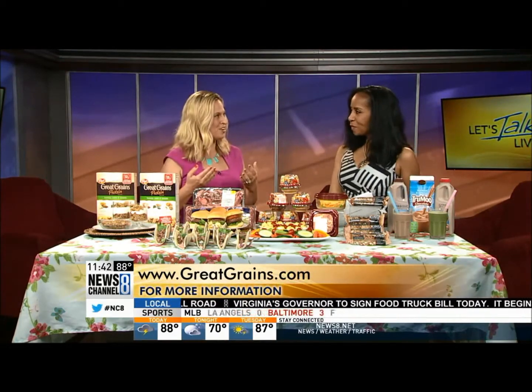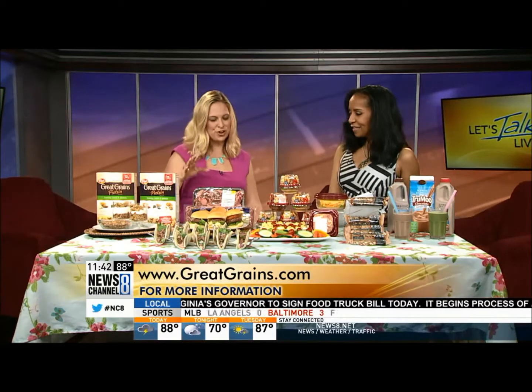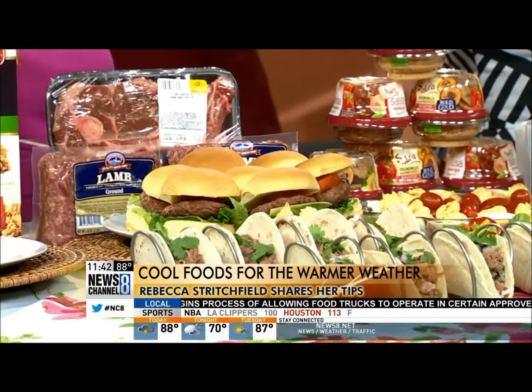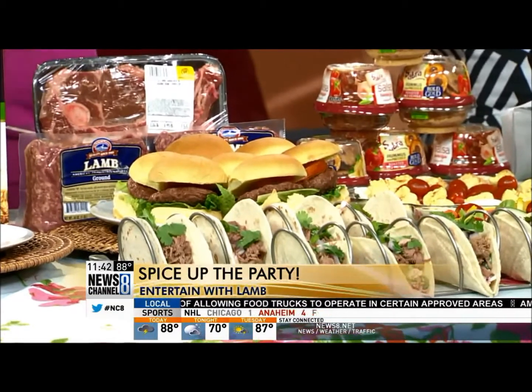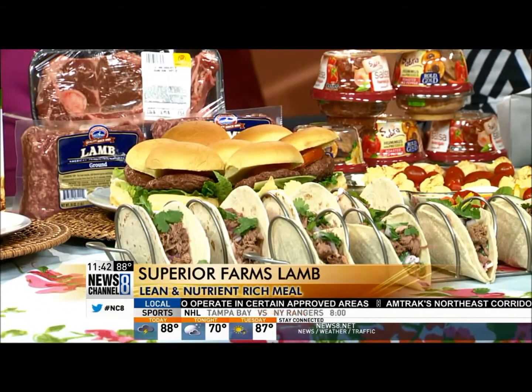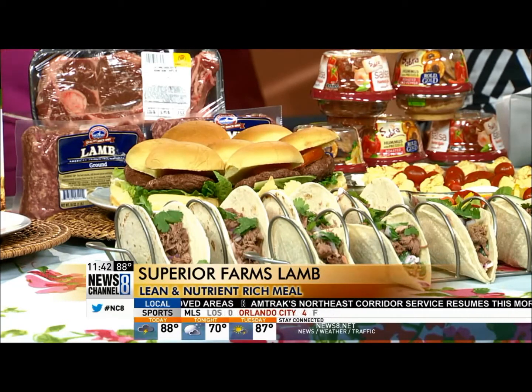Besides the burgers and dogs, I recommend that you start using lean and nutrient-rich lamb. This is from Superior Farms, and at Superior Farms they say, we put the flock first. They take really good care of their lamb. They're out there roaming, eating on the grasses and natural grains, and they put really good care into what they do, and that comes across in the taste and flavor. I was just going to say that makes a big difference in the taste. It does.